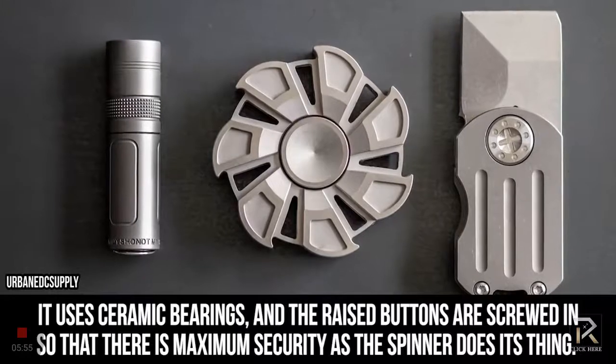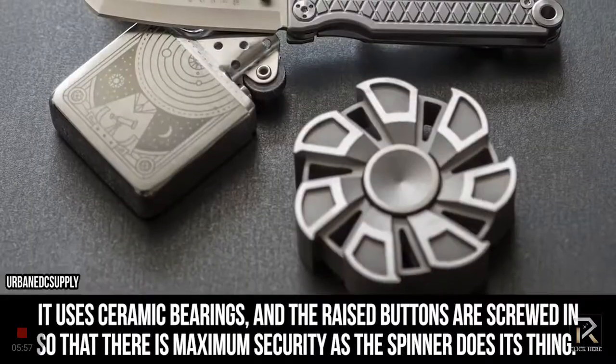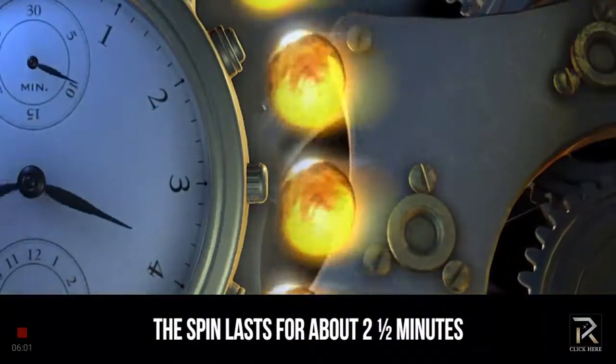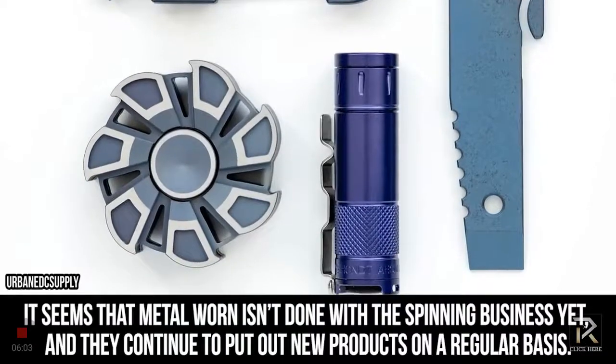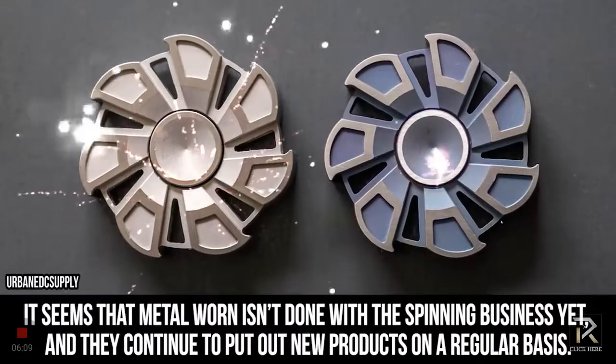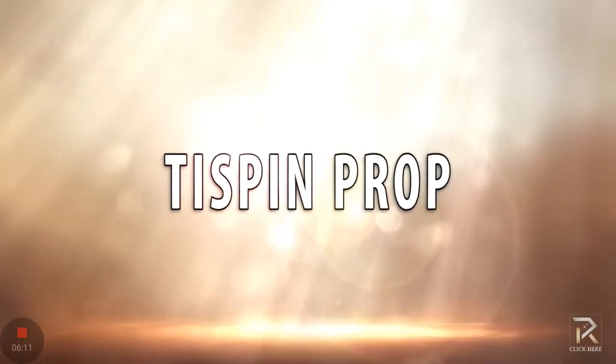It uses ceramic bearings, and the raised buttons are screwed in so that there is maximum security as the spinner does its thing. The spin lasts for about 2.5 minutes. It seems that Metal Worn isn't done with the spinning business yet, and they continue to put out new products on a regular basis.